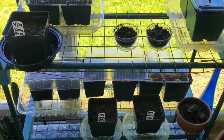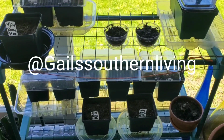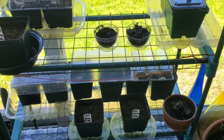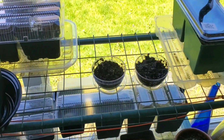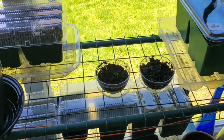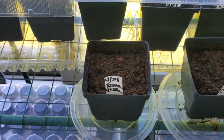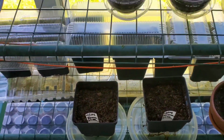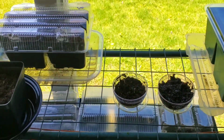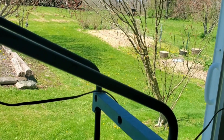So many people in the garden tour club hosted by Gail at Gail's Southern Living have already planted outside. And here Jason and I are just starting our seeds because we can't plant outside until the end of May due to all the frost. But soon all of our veggies are going to be popping up. Exciting time. And the garden waits.